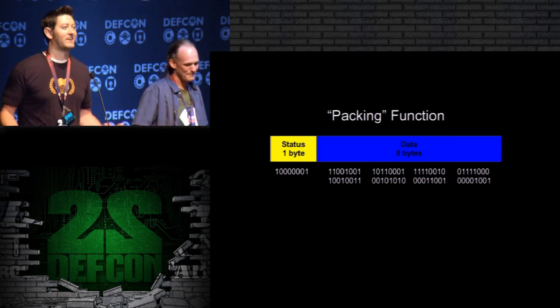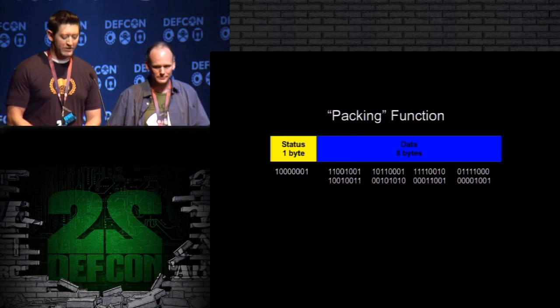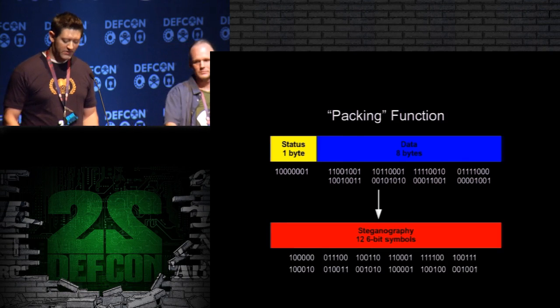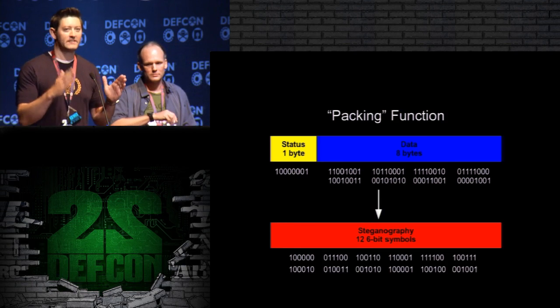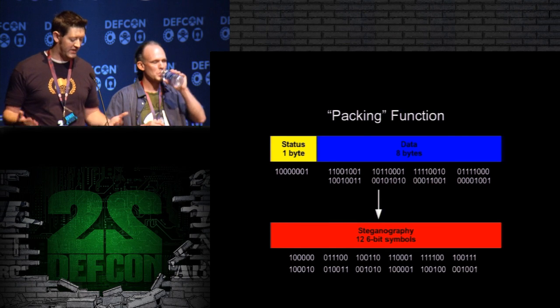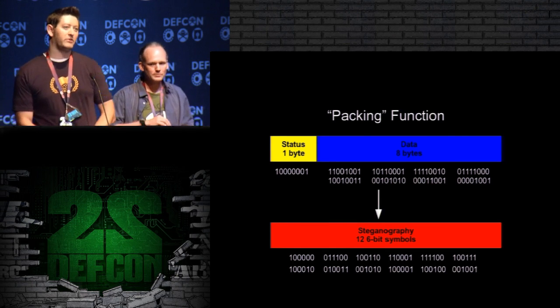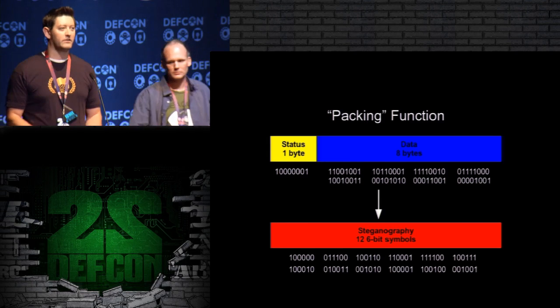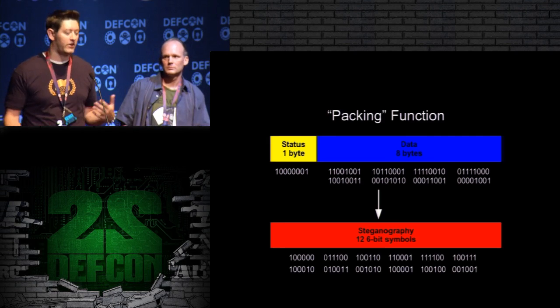So what we did was we created what we call a packing function, where you have the 9 8-bit bytes that you can fit, and you would convert that just by chopping them up into 6-bit symbols. There's really no magic here. We decided to do it where you have 8 data bytes for the encrypted data, and a 1 byte, we call it a status. You could think of it as a header.